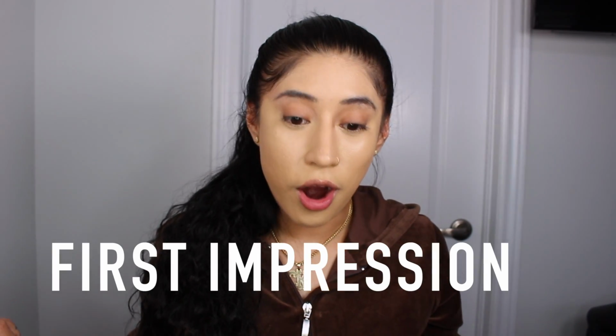Initial thoughts are, it's pretty good. The coverage is pretty good. I feel like it almost reminds me of a drugstore concealer mixed with a high-end concealer kind of thing. Will it replace my Shape Tape and my Born This Way? No, but it is pretty good. I feel like it's better than your average drugstore concealer that I've experienced, so it's not bad, not bad. So far, I'm liking the foundation more than the concealer.